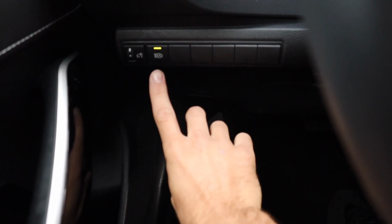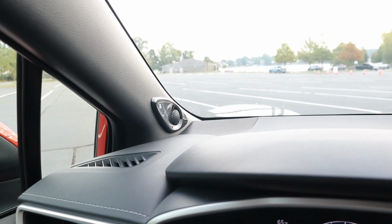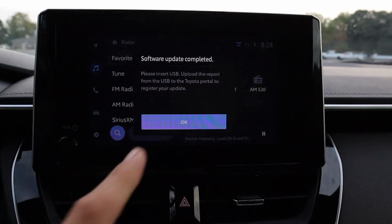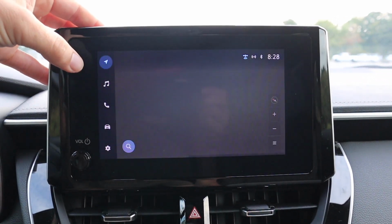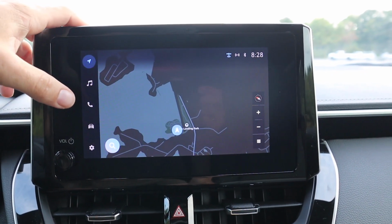Now on the left side, there's the automatic control for the headlights, dimmer switch for the gauges. Fuel cap release is located down in the footwell too. And then there's one of the JBL speakers on that A-pillar. And right in the middle, we have the touchscreen system. Now on this left side, these are all presets, so you can push on navigation to pull that up and have that system on and running.